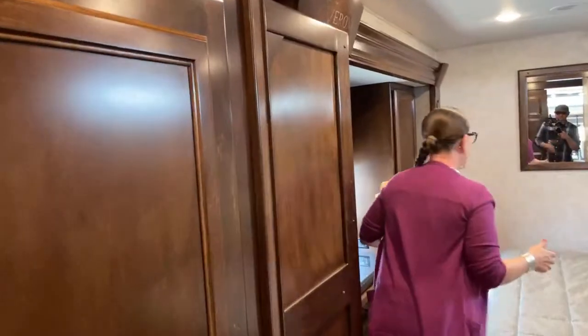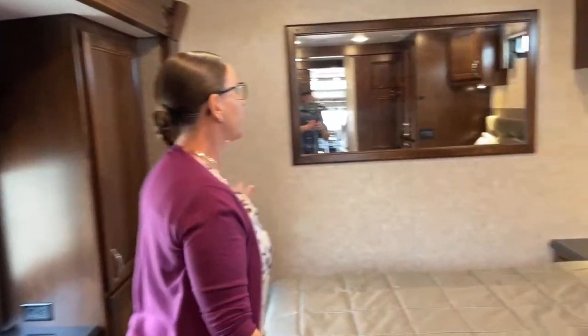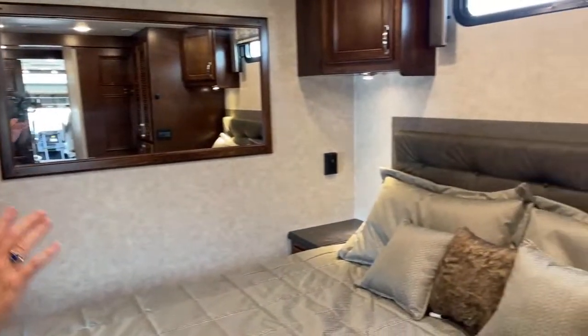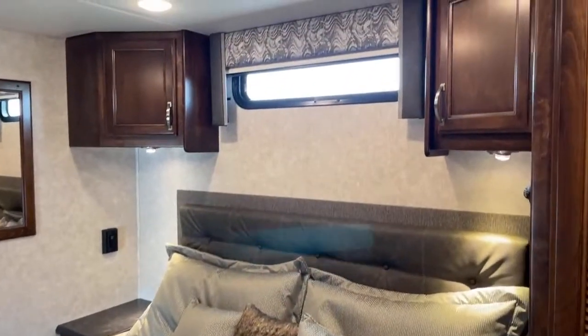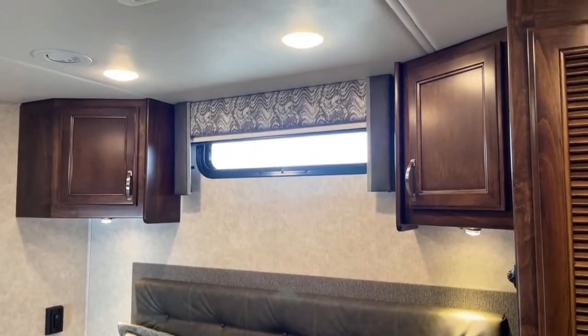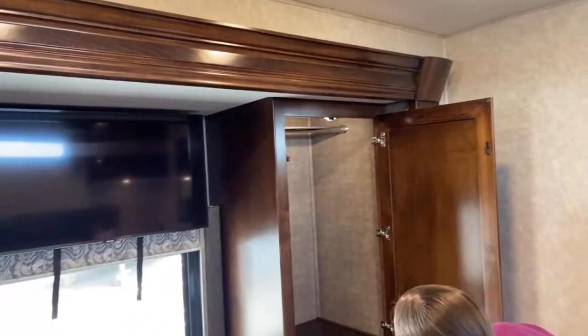All right, so we talked a little bit earlier about the space in the bedroom. So as you'll notice, same really nice big mirror. You've got a window here where before we just had cabinets, so a little extra window, a little extra light in here. And then these are just a tad bit wider. So I think we forgot to measure the first ones.